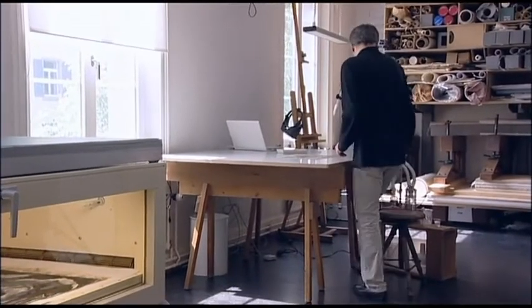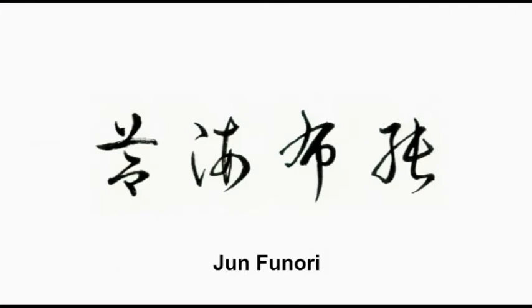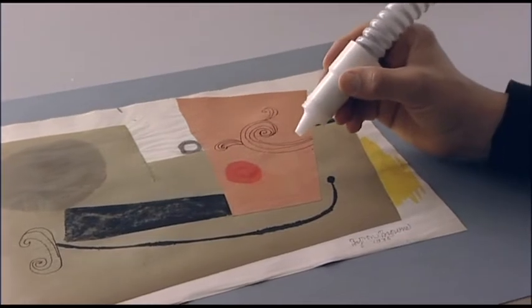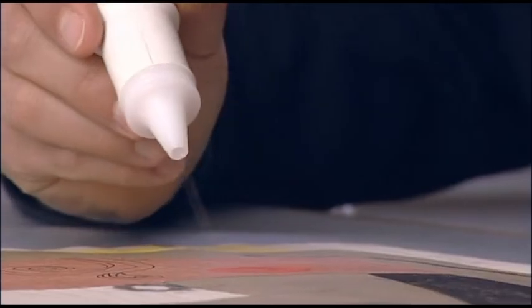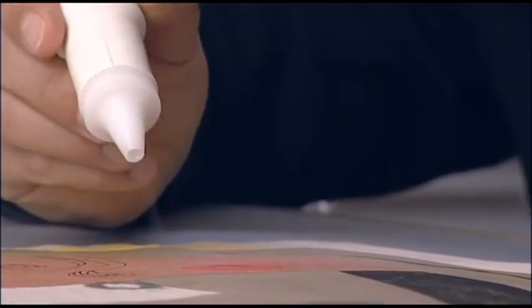Restorers can obtain another speciality from Lascaux. Jun Funori, a water-soluble adhesive substance based on Japanese red algae and purified using a special process developed in Switzerland. Jun Funori is used to preserve and consolidate matte powdering paint layers and can be used as a cleaning agent in some instances. It can help remove tide lines on polychromy applied to wood or on paper objects.